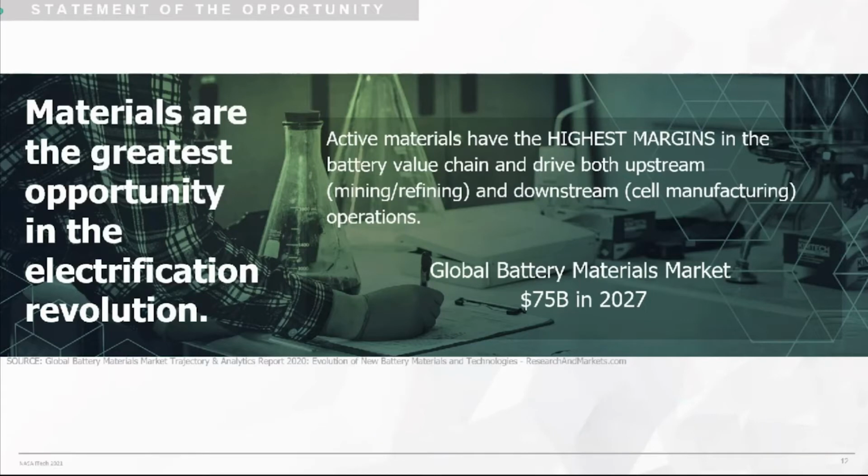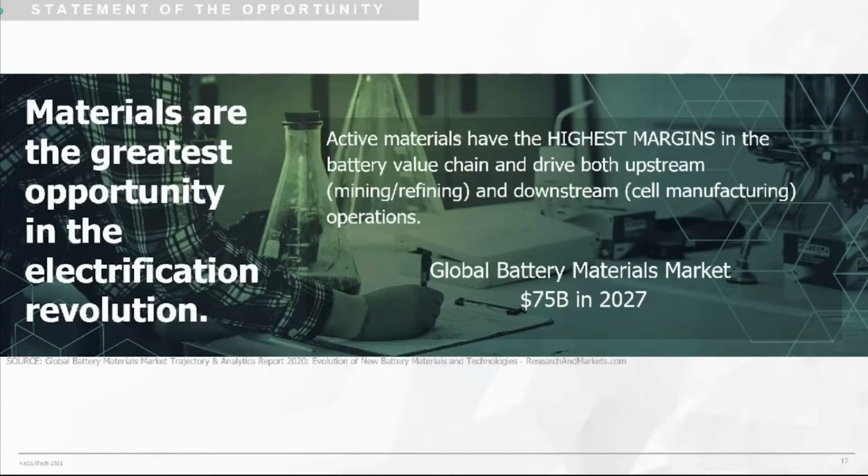In case you weren't aware, active materials play a huge role in the battery industry. Active materials have the highest margins in the battery value chain, and they can affect upstream and downstream decisions. They also impact various industries, from battery pack manufacturing to mining, to the development of applications that use batteries for power. The market value just a few years from now is projected to be $75 billion, and we believe we can secure a portion of this.